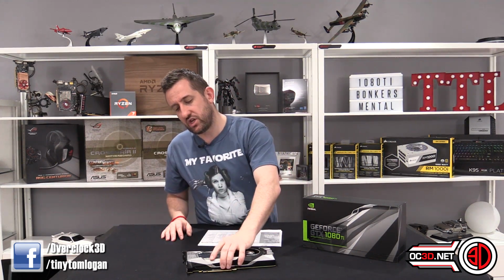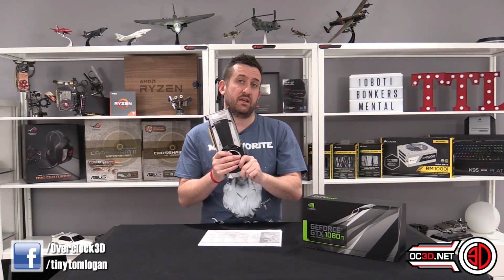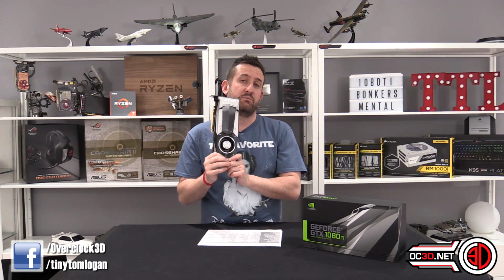But anyway, the cooler underneath this is actually slightly different from the Titan X Pascal. Now, sadly, I never got a Titan X Pascal, and it's kind of missing on my shelf of magical dreams as well. But I thought it would be nice to, at the very least, pop the hood on this to see if we can spot any differences between this and the normal Founders Edition 1080.